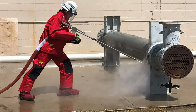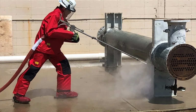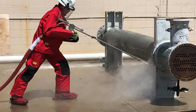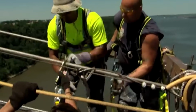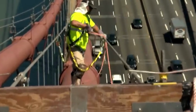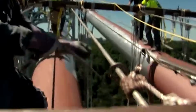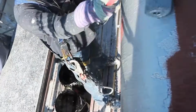Ultra-high pressure water jetting machines that blast water at 40,000 psi. That's strong enough to cut through your hand if you're not careful. Air compressors, steel grit recycling systems, sand blasters, heavy hoses. And you're carrying all this stuff up narrow ladders and across beams that are 6 inches wide. 6 inches. That's the width of your average smartphone.